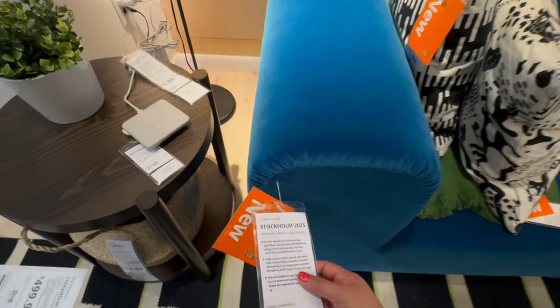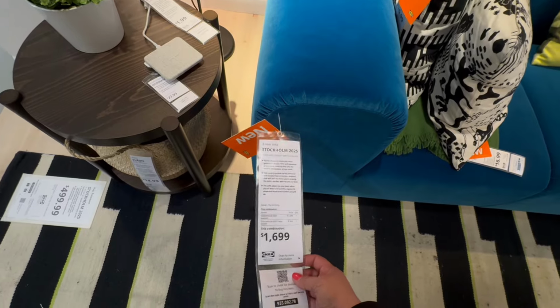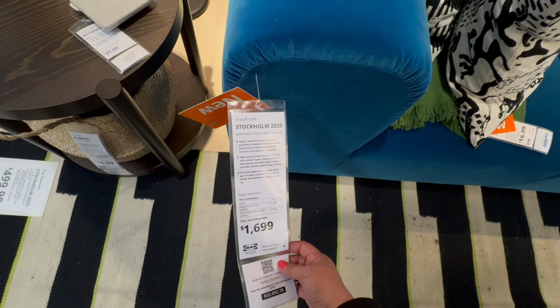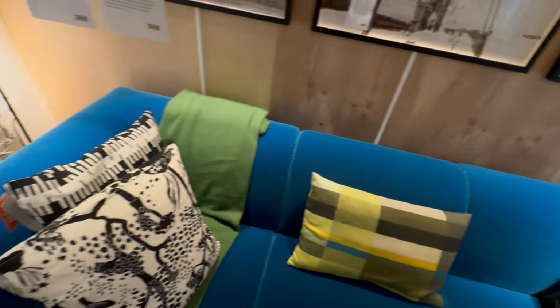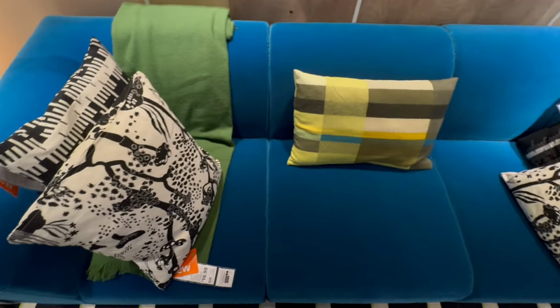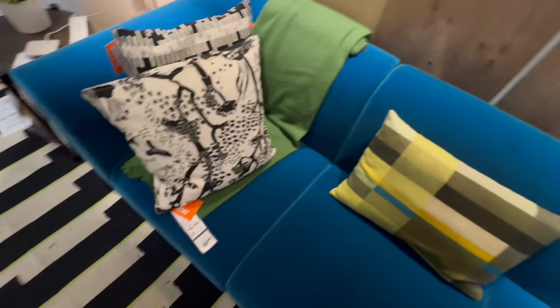These are some of the new items that they have, the Stockholm 2025 3-seat sofa, and it's velvet. It's a nice color, 3-seat. Oh, it's actually convertible. You can configure it to the size that you like. It can be 2-seat or 3-seat. Look at that.